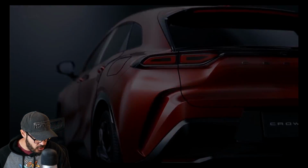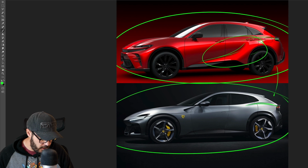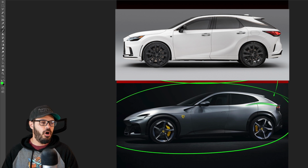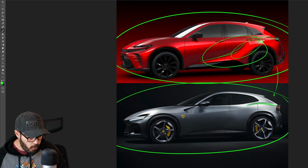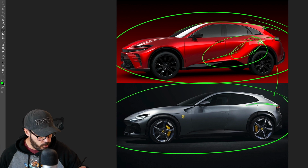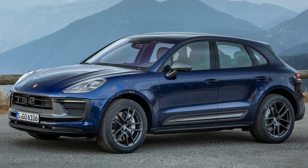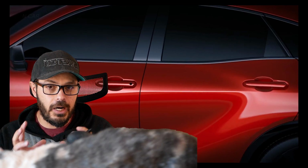But look at this section here. This line, or this surface treatment where it goes really soft in this area, reminds me a lot of the Lexus RX. And the overall proportions of this thing, with this line of the greenhouse dipping down into this very small rear spoiler, and then you have this cutout for the taillights, the proportions overall look a lot like a Porsche Macan or a Porsche Cayenne, with the side treatment of a Lexus and the front end of a Ferrari.